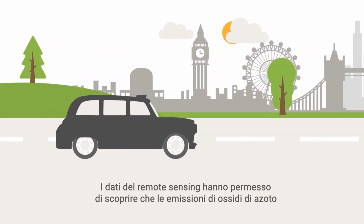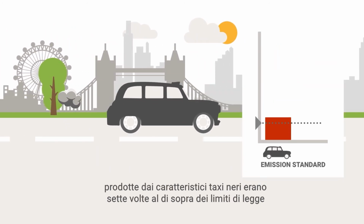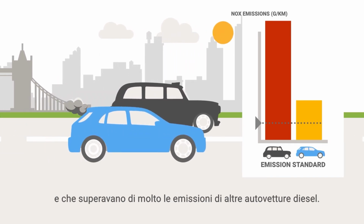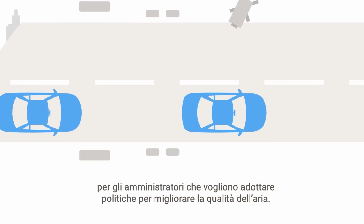A good example of how valuable is London. Remote sensing data helped reveal that nitrogen oxide emissions from the iconic black taxis were 7 times legal limits and far exceeded other diesel passenger cars. That's the kind of insight that can be useful to policymakers determined to improve air quality.